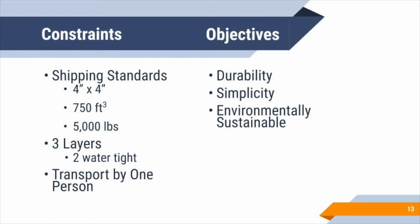The final product needs to have at least 3 layers, 2 of which are watertight, and be able to keep the temperature of the innermost layer between 2 and 8 degrees Celsius for at least 24 hours in extreme conditions, which we defined as -20 degrees Fahrenheit to 120 degrees Fahrenheit. Ideally, this product would be weather resistant, able to hold the temperature for a week, and reusable, biodegradable, or recyclable.